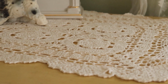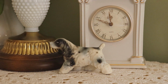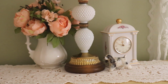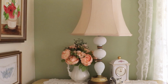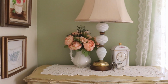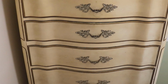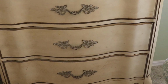The little spaniel dog and quaint tick-tock of the clock give a little touch of English whimsy to this cottage-style bedroom. Those pieces, along with the milk glass lamp and the white ironstone pitcher, were all discovered beautiful treasures at the thrift shop. The lace doily was on my dresser in my room when I was a little girl. How could you not love this gorgeous dresser and wonderful storage, even down to this curvy little leg?